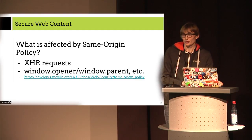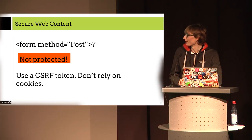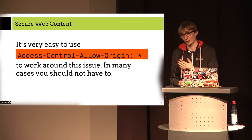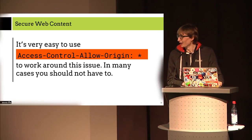However, there's one thing that is not restricted by same origin policy, and that is, for example, a form with POST method. Why is that lowercase? Anyway, so it's not protected. And that means you have to employ your own security mechanisms to not fall victim to websites embedding POST forms to your website. They're just randomly changing things, or maliciously changing things. Randomly would be nice, right?